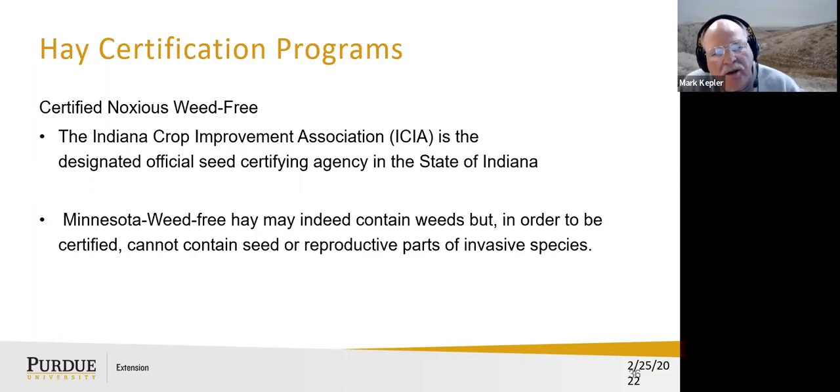For example, in Indiana, the Indiana Crop Improvement Association is the official designated certifier for noxious weed-free hay. What that means is there are certain weeds that are referred to as noxious, and they are listed on the state list, and you can take this hay sample, send it away to the Crop Improvement Association and have it certified as weed-free. I also found Minnesota has that type of program out there. It may contain weeds, but they can have specific invasive species of weeds that they refer to in their legal requirements. So those are other ones that exist out there. I don't know anybody taking advantage of the Indiana Crop Improvement Association one, and I don't know how well these are used in other states, but they do exist.